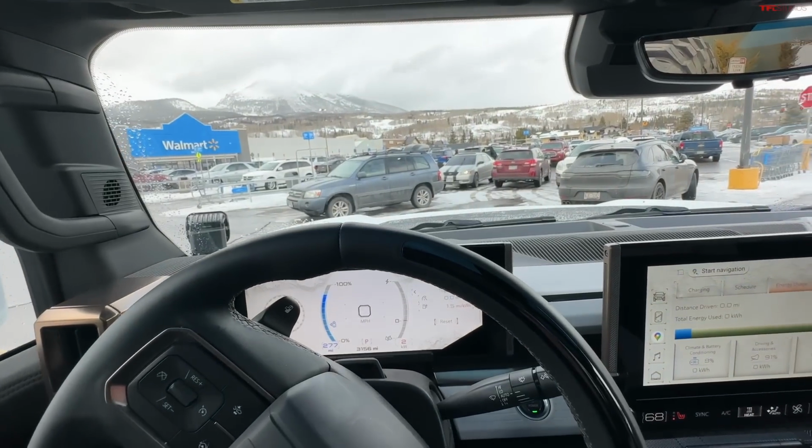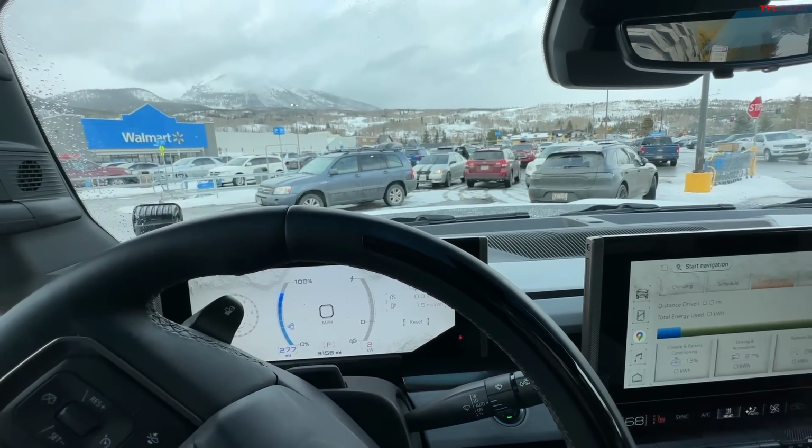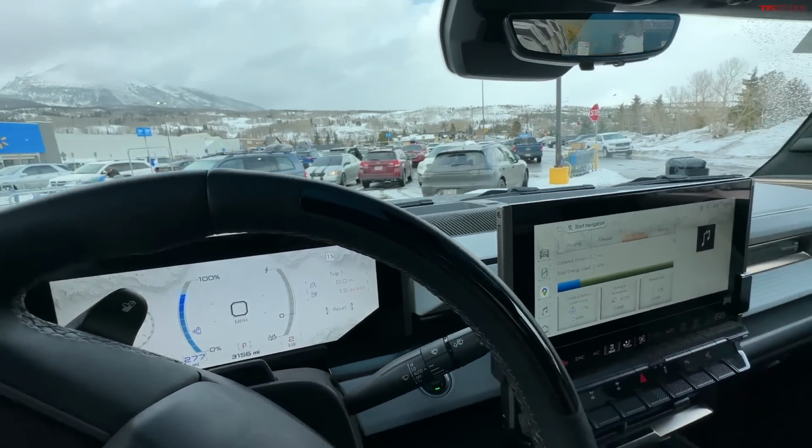I'm super excited to go back to Moab. And if you do want to see me taking this thing off-road again with the bigger tires, that video, of course, will be on our off-road YouTube channel, but TFL.com will get you there. All right, well, let's hit the road.